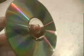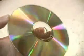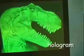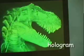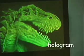Your CD player uses a laser to read the signal from the disc. The light from the laser doesn't wear down the disc, so the sound quality is always excellent. Holograms are made with laser light. The hologram looks three-dimensional, and as you turn from side to side, the image changes.